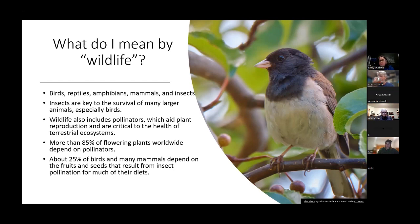Wildlife also includes, of course, pollinators, which aid plant reproduction and are critical to the health of terrestrial ecosystems, because more than 85% of flowering plants worldwide depend on pollinators, and that figure includes, I think, 2/3 of the foods that we eat. And then about 25% of birds and mammals depend on fruits and seeds that are a direct result of pollination for their diets.